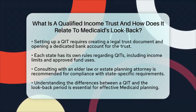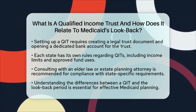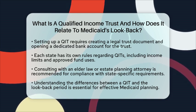Each state has its own rules regarding qualified income trusts, including specific income limits and approved uses for the trust funds. Consulting with an attorney who specializes in elder law or estate planning is highly recommended to ensure compliance with these requirements.